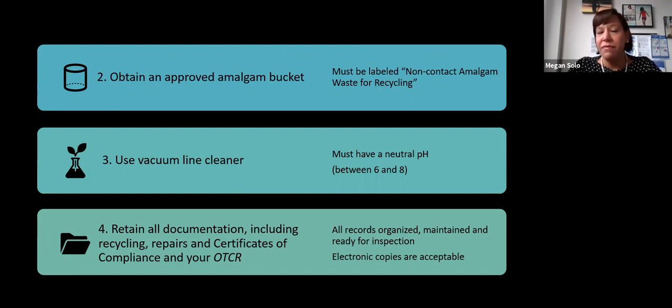Amalgam waste doesn't just come from teeth removals or fillings. The most common places that it's coming from are chairside traps and your vacuum traps, as well as those spent amalgam capsules, extracted teeth, contact and non-contact amalgam. Really anything that touched amalgam that isn't going through your suction lines has to be disposed of properly. Amalgam can never be disposed of in the trash or with your biohazards.